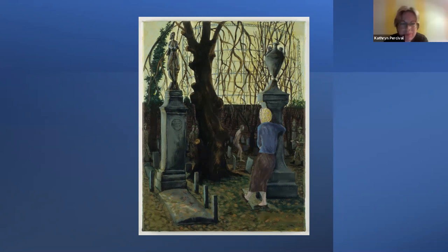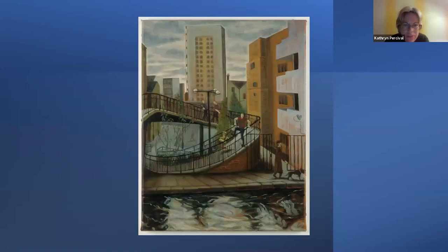Yeah. Very dramatic, isn't it? Yeah. Very dramatic. And the detail of the tree and the funereal monuments and the posts stopping people driving in. I don't know the cemetery at all, but it's very sad, this one. Yeah. Right, we're on to the next one.